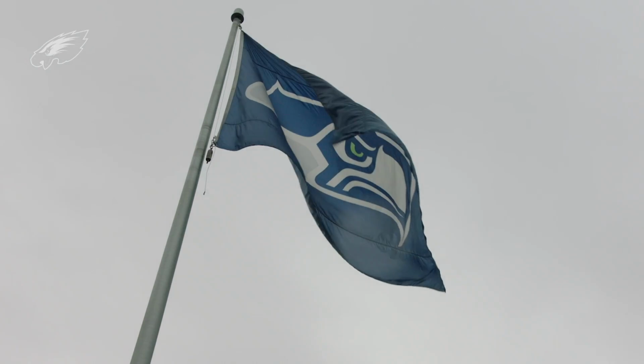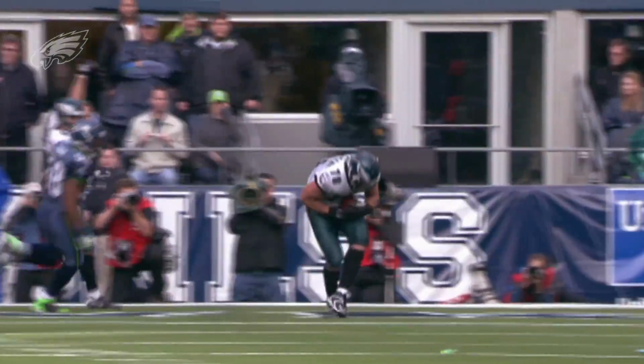And Mike, we're talking about the Seattle Seahawks. In recent years, there hasn't been a lot of success against this franchise. But one big game that the Eagles did win occurred in 2008 at that gray, drab, but very noisy Kingdome.